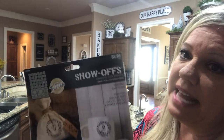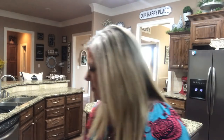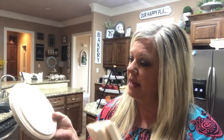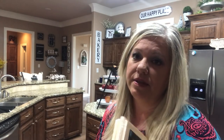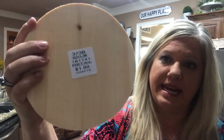This was $6.99, but I used my 40% off for that. And then I just got some glue, no big deal. It was $4.99, it wasn't on sale. And then I got a couple of these little wooden blocks. I've got another project coming up that I'm gonna do. And I got these, I didn't know what size I wanted, so I just got both of them. This was a two pack for $2.99, and this one was $1.99.